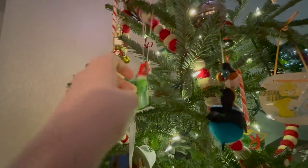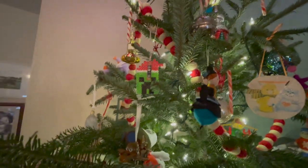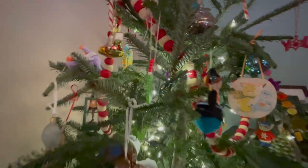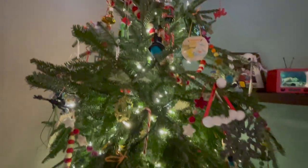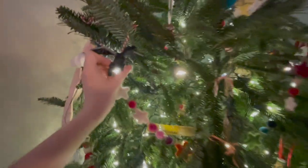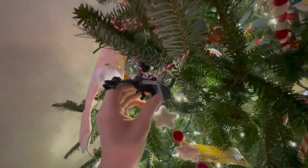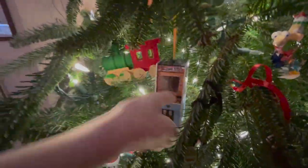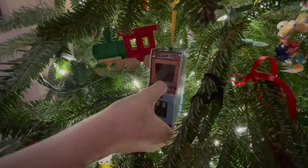Yes, you made that last year. Yeah. Out of perler beads. What's another favorite of yours? The Ender Dragon. Of course there's an Ender Dragon on our tree. What else have we got? Oh, I see one. Oh yeah, it makes the little noises from Donkey Kong. Listen.